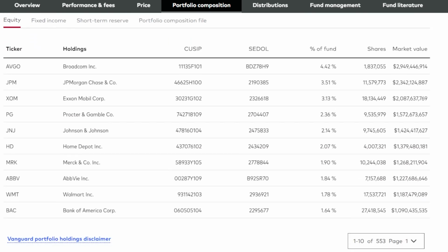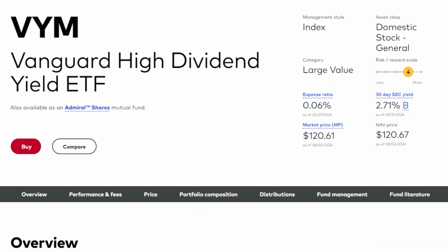So by buying a share of VYM, you're not buying a single share of a single company. You're buying a small portion of things like Broadcom, JP Morgan, ExxonMobil, Procter & Gamble. You're buying a small piece of a lot of different companies that have a history of performing pretty well. Now, diversifying, especially buying into ETFs, was something that I did not do enough in my early days of investing.